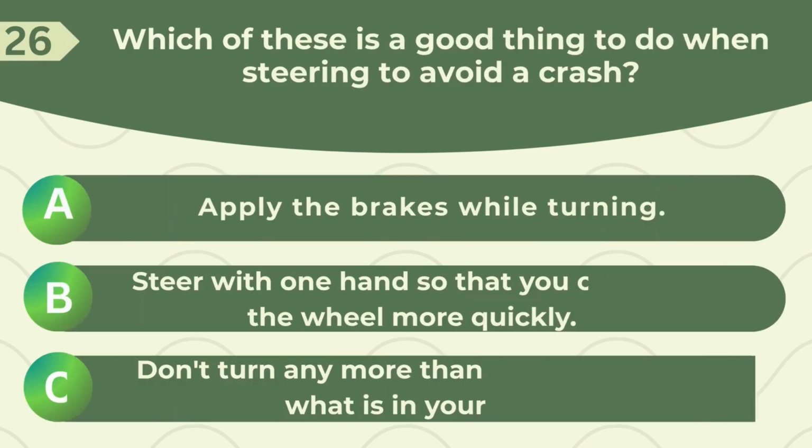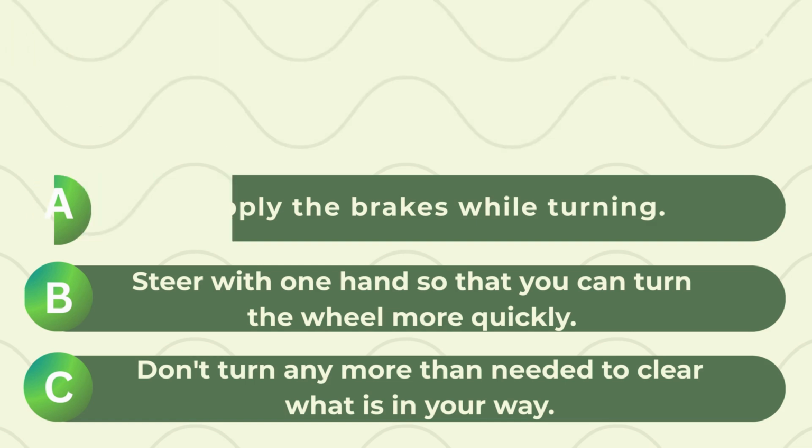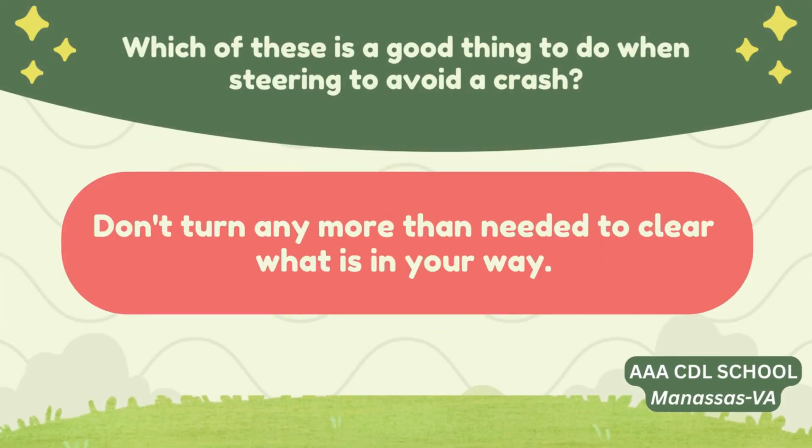Which of these is a good thing to do when steering to avoid a crash? A. Apply the brakes while turning. B. Steer with one hand so that you can turn the wheel more quickly. C. Don't turn any more than needed to clear what is in your way. Correct answer: don't turn any more than needed to clear what is in your way.